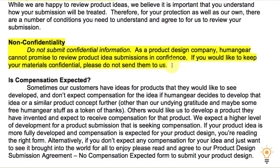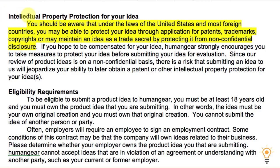We're only going to review this product in a non-confidentiality situation. Now, in this section, intellectual property protection for your idea, they're giving you a hint that this is a suggestion if you really want to submit your product to them. So they're saying you should be aware that under the patent laws of the United States and most foreign countries, you may be able to protect your idea through applications for patents, trademarks, copyrights, or maintain an idea as a trade secret by protecting it from a non-confidential disclosure.